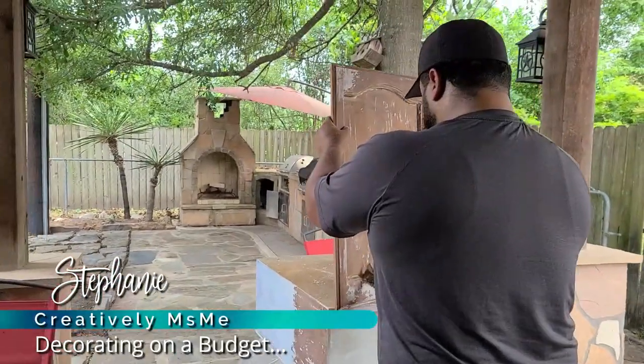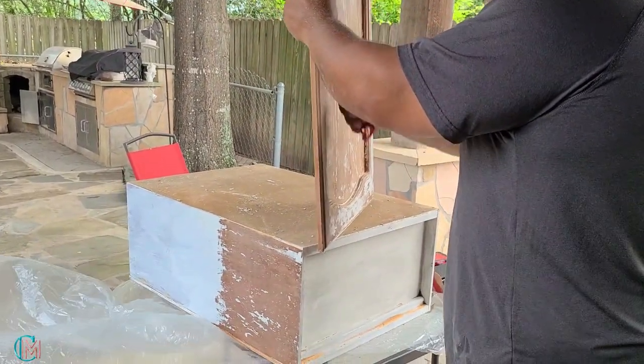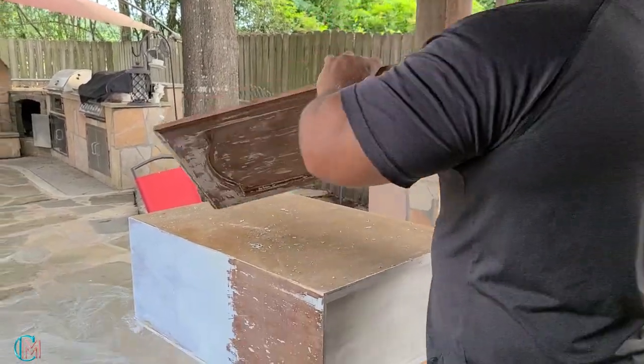Well, the contractor said that he didn't like the way the cabinet looked that I had done the prime on. So he scraped it down, sanded it, and he repainted it. He said this way the paint will take to it better.